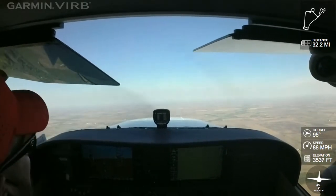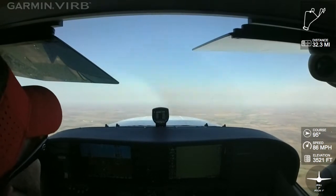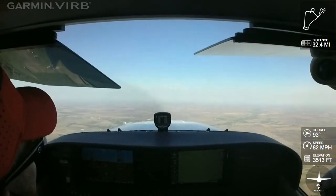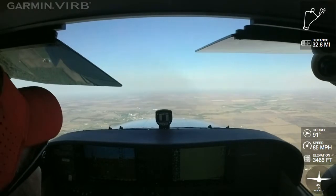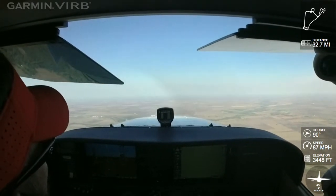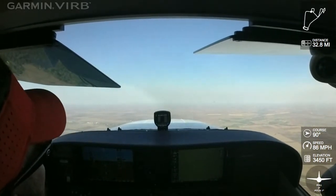You want me to go to 30? Yeah, go ahead and bring them to 30, once you're under 65, 70 knots. We're going to hold 50 knots on the speed and 3,500 on the altitude. You may have to come back in with a large amount of power, and that's okay for slow flight. Bring in your right rudder as you use your power. Good. And climb back up to 3,500.